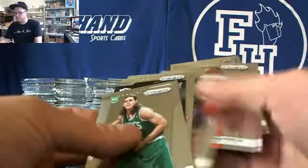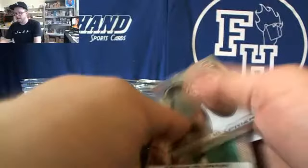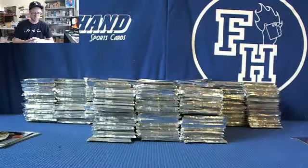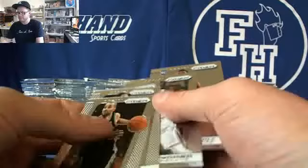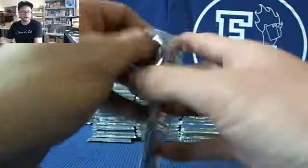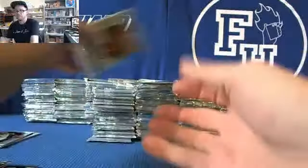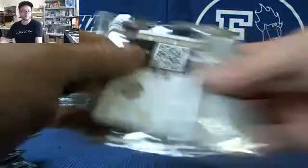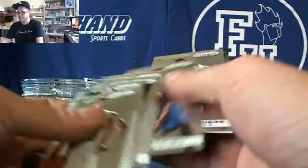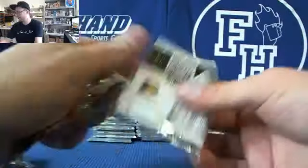Gotta be an autograph in here somewhere, no? Oh, you know what? Because they're mixed. I forgot it's not one stack is not just one box. They're just all mixed up anyways. Let's do a couple at a time. I think I still like doing it one at a time better. Rajon Rondo insert. One pack at a time rather than a stack. I don't think there's any speed advantage to the stack anyway, personally.